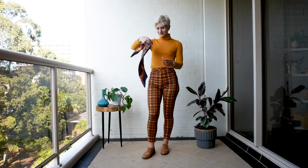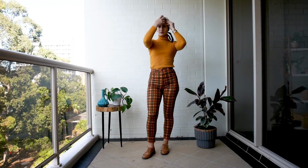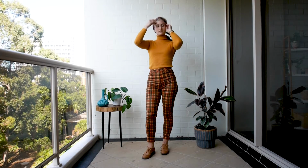But to get this look into the 1960s, we probably need a headscarf. So I'm bringing back the paisley one because the colours go a little better with this outfit with the yellows and reds. There you go, that's outfit 4.